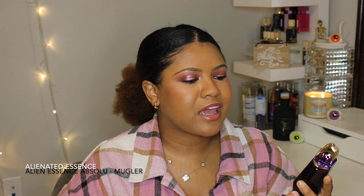Smells so good. If you've never smelled Alien, I was smelling this last night and it started smelling like Vicks VapoRub a little bit, and I was like, oh god, no, don't start smelling like Vicks VapoRub.